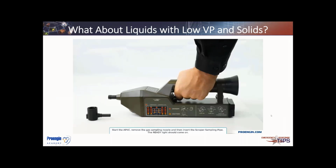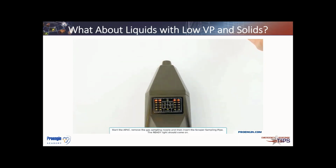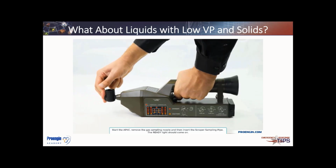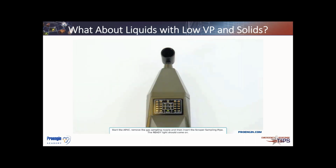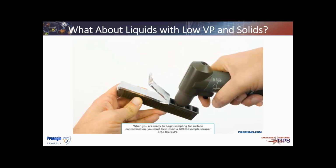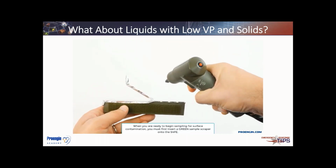Next slide, please. So how do we deal with liquids or solids? What we're seeing here is the standard device comes with a vapor nozzle on it. And then what we have here, which I like to affectionately call the crack pipe, is a way of being able to introduce different materials into the device. What is shown there on the heater is actually a heater. It's called S4PE.